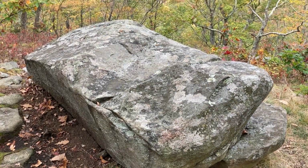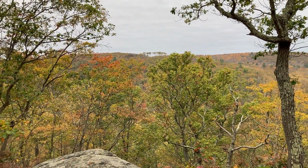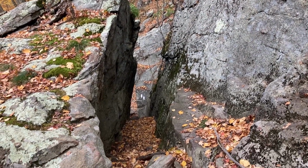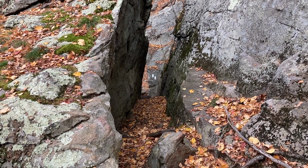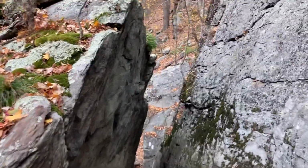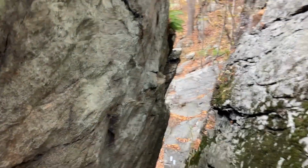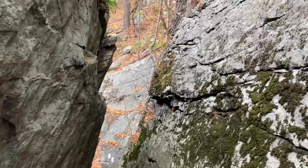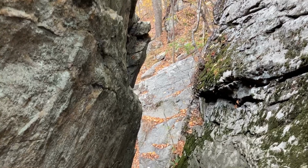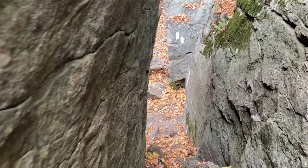It's a natural bench here with a view of those really tall trees over there. This is Roger's Ramp, which is a cousin of the Lemon Squeezer, but this one doesn't look nearly as squeezy. Let's see if I can do this without falling over. Okay. This part I'm not going to be able to do while holding on to this.